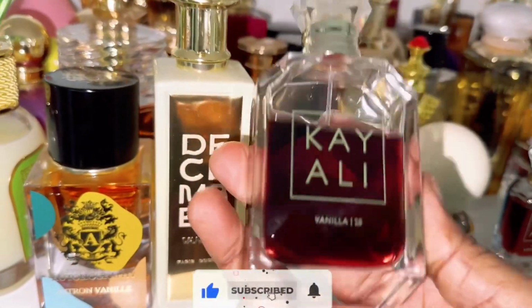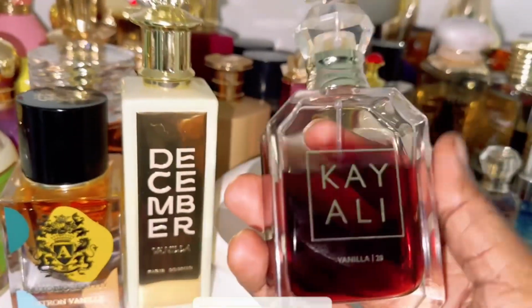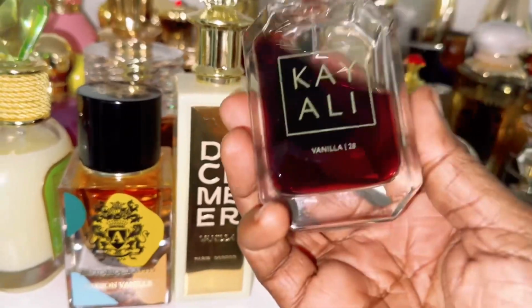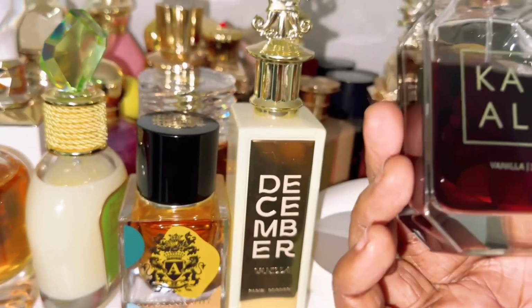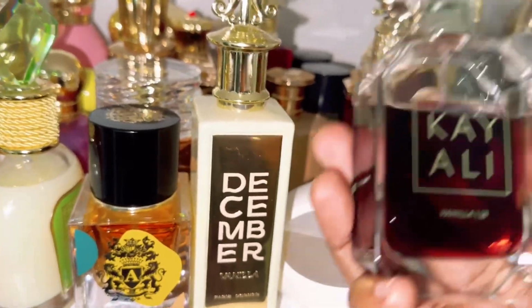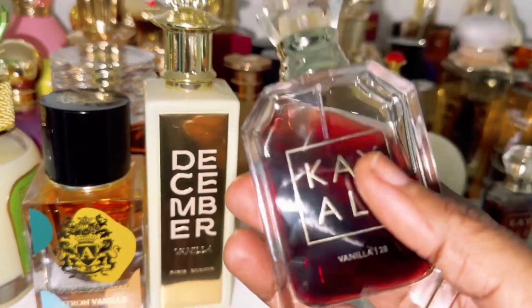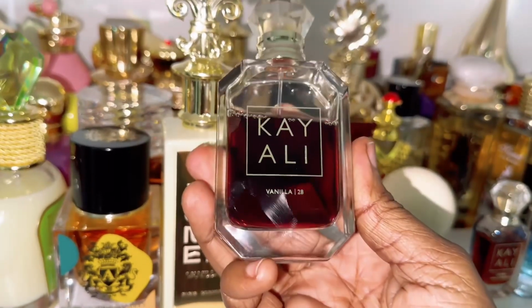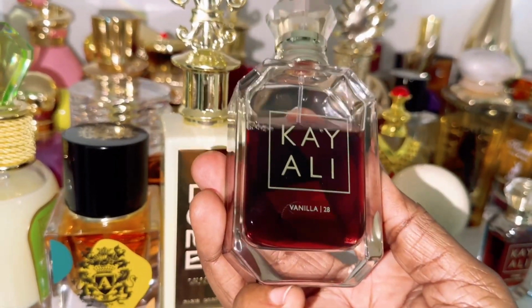Unfortunately, not an affordable one. The starting price, this one for 100 ml, I think it's 125, even up to 150. It depends on where you purchase it. Now, Vanilla 28 is comprised of vanilla orchid, some brown sugar, some tonka amber, and it has that baked cookie feel. It has lasting issues, but if you give it time and the juice turns brown like mine, it starts to do a little bit more.